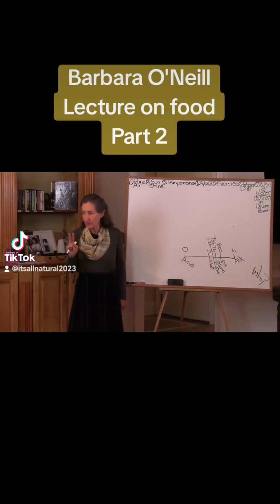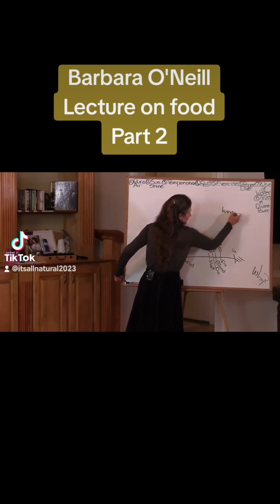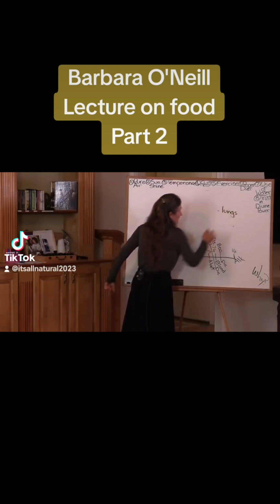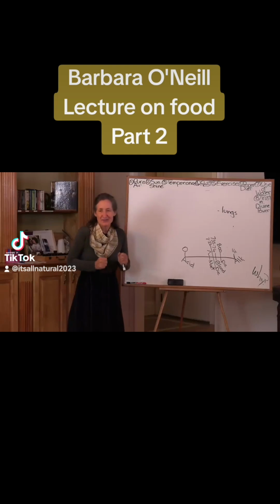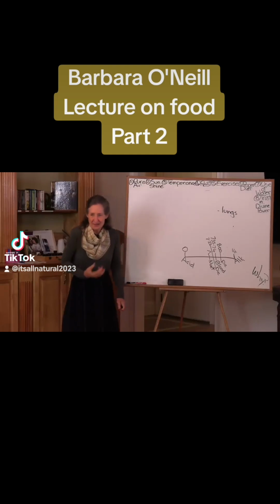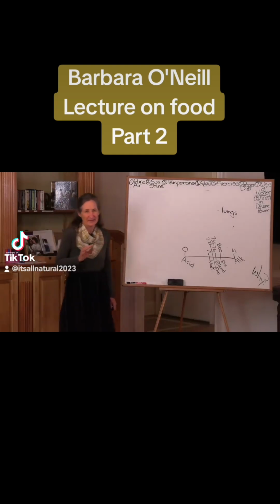Because there are two organs that are constantly keeping it within that range. One is your lungs, and this explains why you start breathing very deeply when you exercise. We don't choose to breathe deeply, do we? But when we're getting to the top of that hill, you're starting to breathe very deeply, especially if you run up the hill. Well, why does that happen?